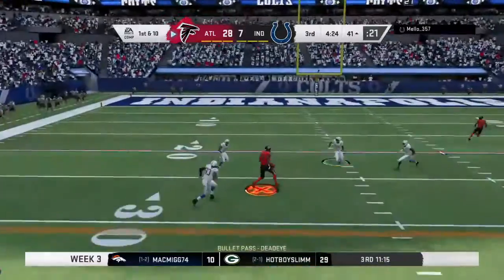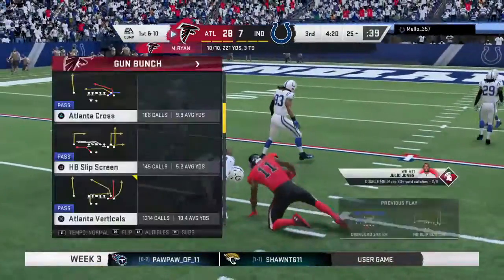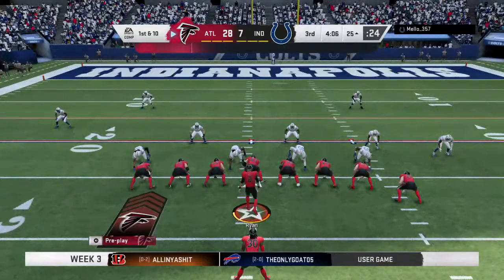To throw is Ryan. Complete to Jones. And they're able to get this one past the 30 down to the 25. It's a gain of 16, 1st down Falcons.